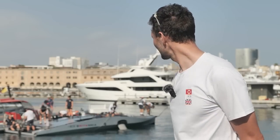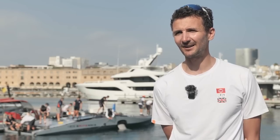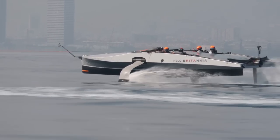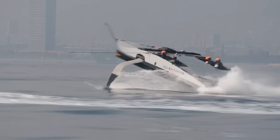And the guys behind me here are getting the boat craned out, and there'll be a lot of diagnosis needed in terms of working out exactly what happened and why. But we'll get the boat back in the shed and hopefully be back out soon. We had a brief look at the footage. It looked like you lost steering and the rudder started to oscillate until the structure gave way. Did you feel the loss of steering?